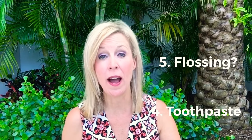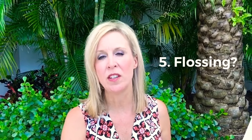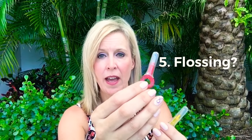Number 5, can't believe I'm going to say this one, but I am. Flossing. You need to get together with your oncologist, because if your blood counts are low, your bleeding to your gums is going to be increased. For most people, who is flossing? Who's flossing properly anyway? I'm not. What I do use, these are mine. The red is for the front of my mouth, and the yellow is for the back, because my spaces vary in between the teeth.